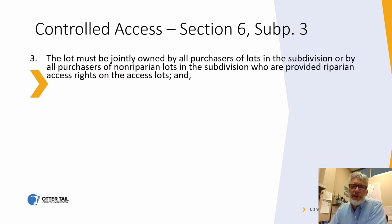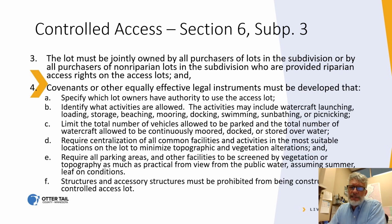The lot must be jointly owned by all purchasers of lots in the subdivision or by all purchasers of non-riparian lots in the subdivision who are provided riparian access. Essentially, the neighborhood must create some type of organizational structure like a homeowners association with bylaws that will dictate who can use the controlled access lot and under what conditions.